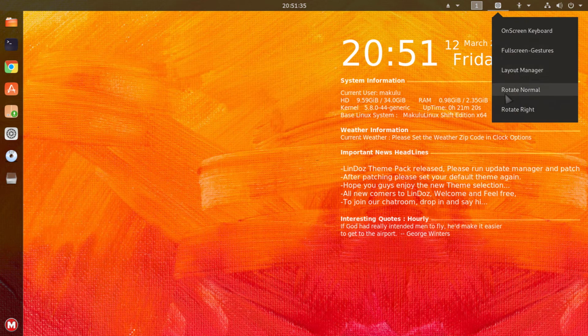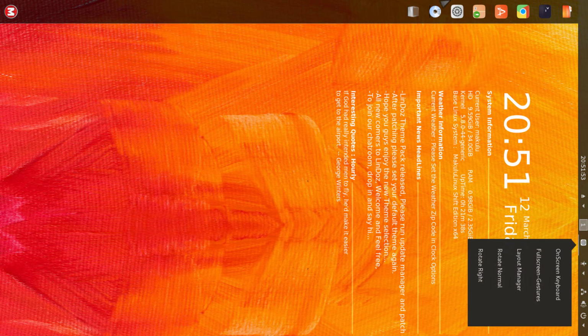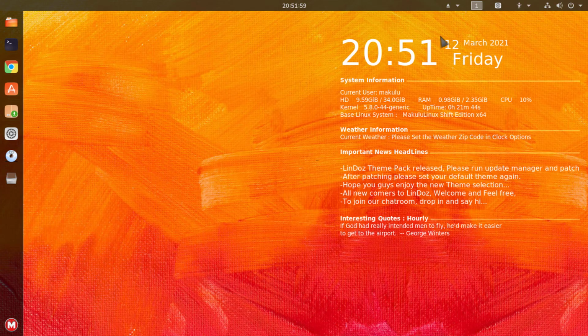Another thing I also want to point out is now we have 2 options here for rotating. Again, this is for touch devices. If you don't use touch devices, then you probably will never worry about this. But if I click rotate normal, that's the one that's on now. If I rotate right, the screen simply rotates right, okay? And then I can just, where am I now? Yeah, and rotate normal. There we go. Switch it back to normal.